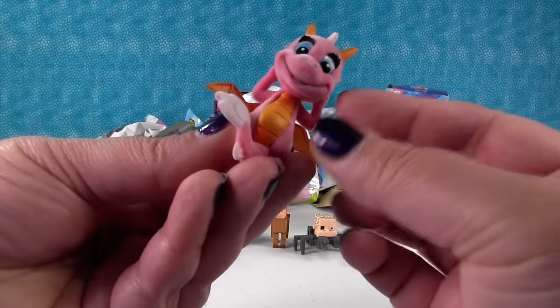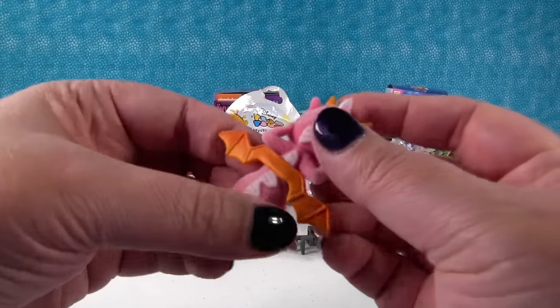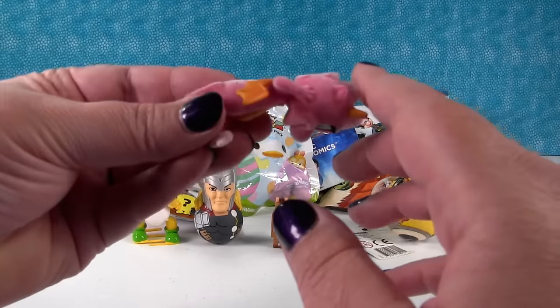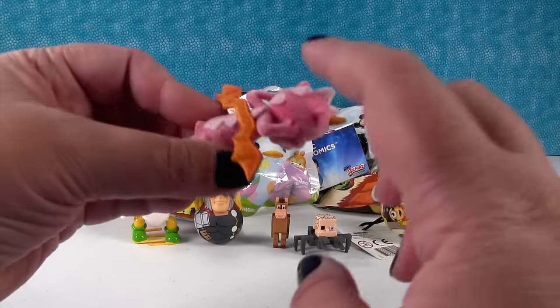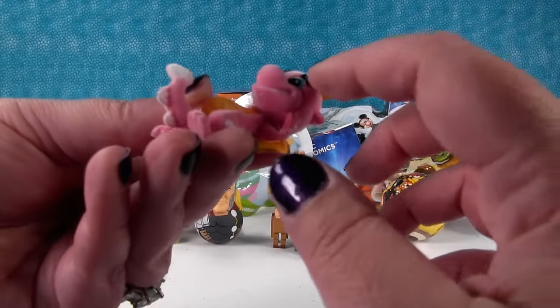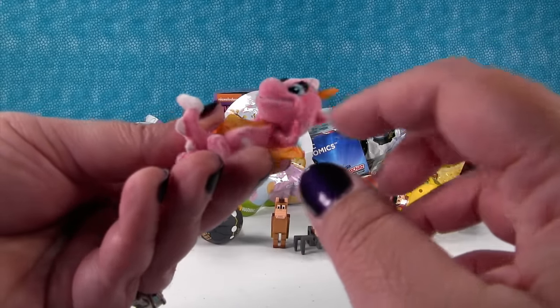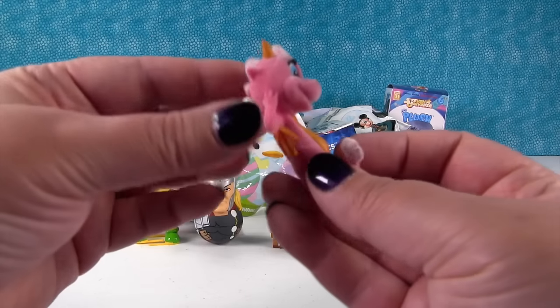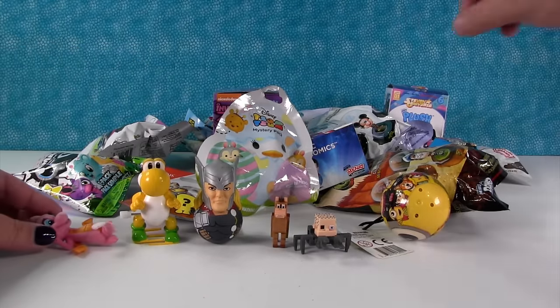It is really nice. So these are very detailed, and they have that nice fuzzy flocked feel, like some of the Shopkins fluffy babies. I really like that. And they're just, like I said, really detailed. I mean, even the little eyelashes are nice. A separate piece. So I'm really excited for these. I love the little dragons. I'm excited for those too.